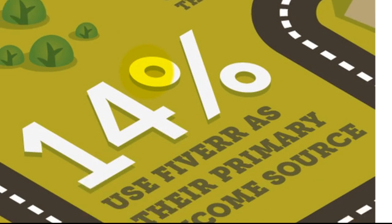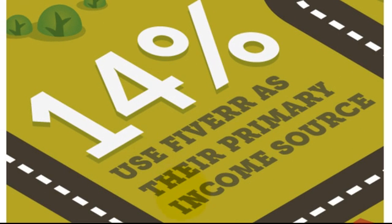And then 14% of people use Fiverr as their primary income source. Now that's quite a nice little marketing gimmick, because that doesn't necessarily tell you how much that is. Now it might be their primary income source, but they might only be making $50 a week. So it might not be a lot of money. It just might be that some people don't earn money anywhere else, and it is their primary source of income, albeit only $200 a month. But if that's what you're looking for, an extra 100, 200 a month, great for you. Get started on Fiverr. You can do that.